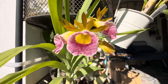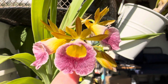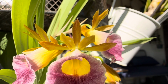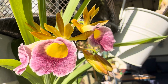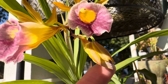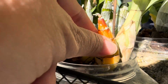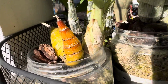Now, one of the things I really like about Galeandra is they tend to stay in flower a really long time. And the uniqueness of their flower shape. Look at that huge lip, tunnel of a lip, and those beautiful petals and sepals above the lip, like splayed out like a crown. I really enjoy Galeandra. And so I have another bud in the works here. Now I thought I was gonna lose this one because this growth started to rot, but now it's firmed up. So I think it beat the rot, thankfully.